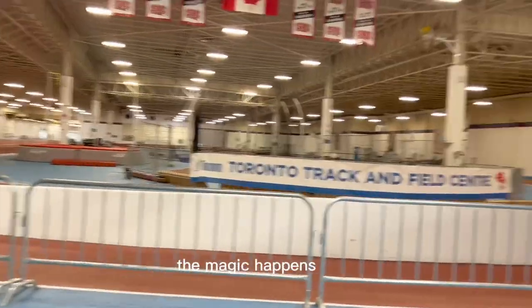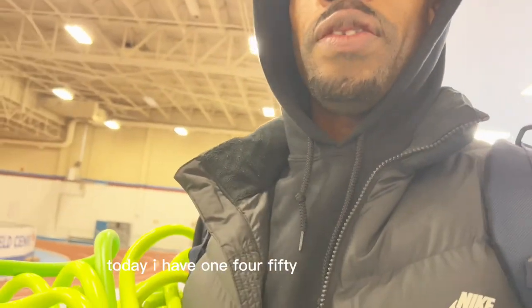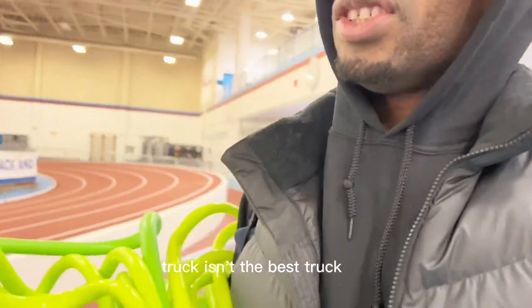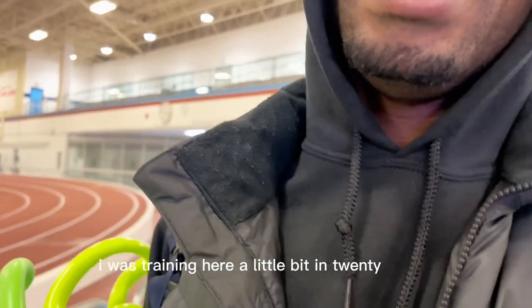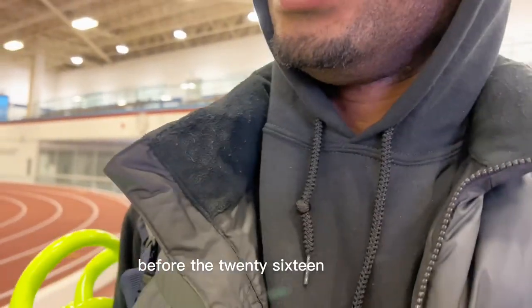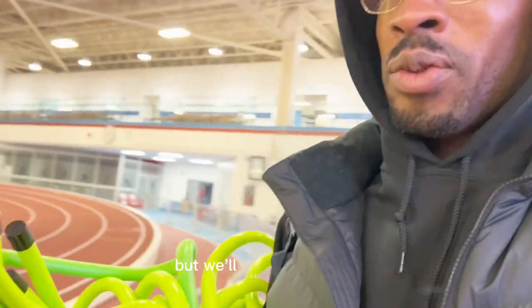This is where the magic happens, guys. Today I have one 450, one 200, which I can take you guys through. This track isn't the best track, but it's alright. I was training here a little bit in 2015, 2016, before the 2016 Olympics, and then I kind of went back to America to finish school, but we'll see how it goes.